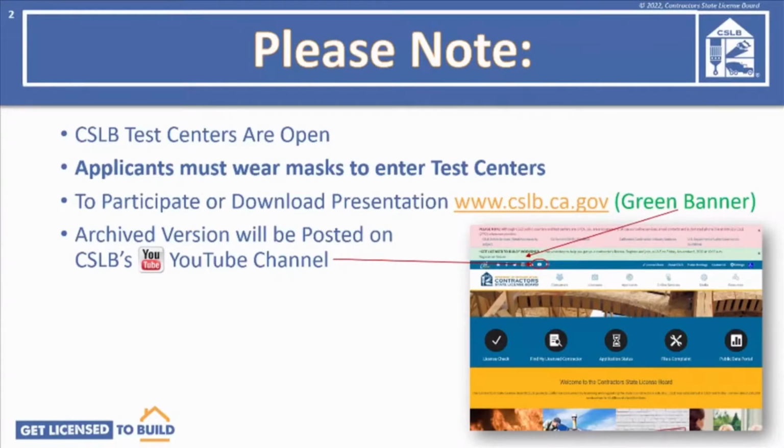Please note, CSLB test centers are open. Applicants will have to wear masks on test day. Before arriving for your test, check and follow your local COVID-19 mask guidelines.